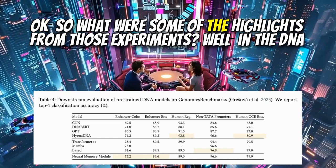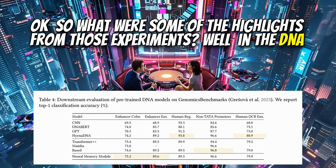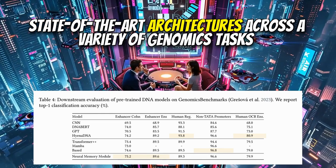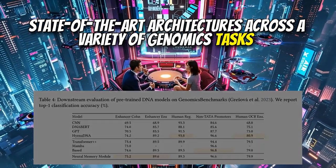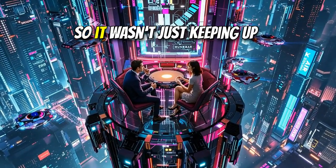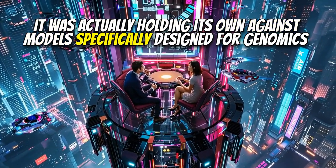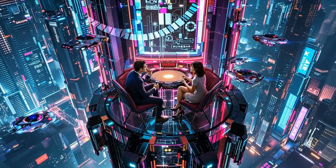Okay, so what were some of the highlights from those experiments? Well, in the DNA modeling task, they found that their memory module was competitive with state-of-the-art architectures across a variety of genomics tasks. Wow. So it wasn't just keeping up, it was actually holding its own against models specifically designed for genomics. Exactly. That's impressive.